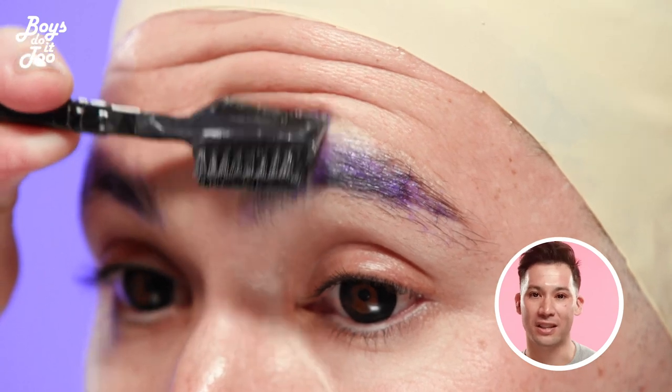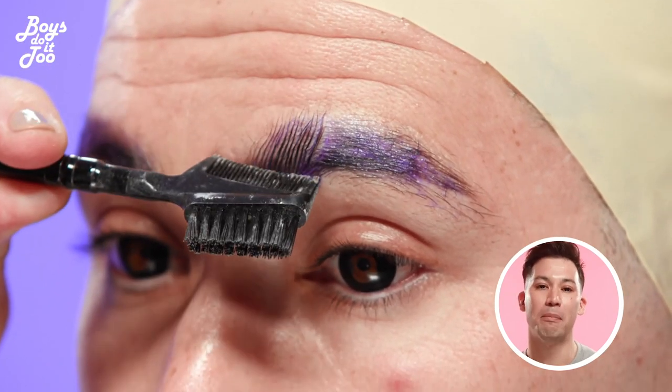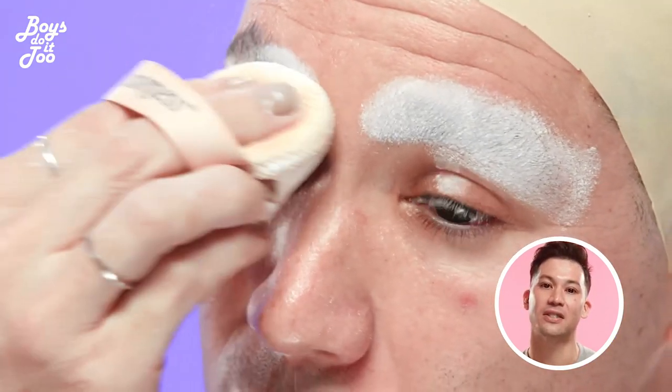Now we're blocking our brows. I like to use a good old-fashioned glue stick, but the trick that I always like to do is a glue stick, then a powder, and I do that 3 times to get a nice smooth finish.